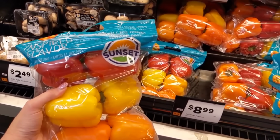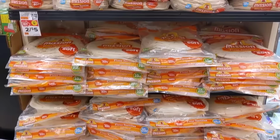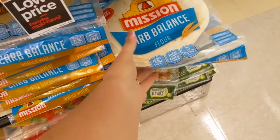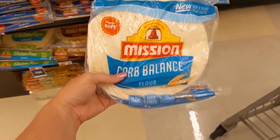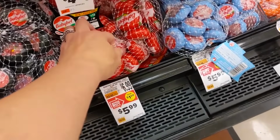So you could even put in there, by the way, for your keto dinners, some ground beef and cheese and make keto boats out of them. Now here's for our wraps. These would be considered dirty keto, the Mission Carb Balance wraps. Those are an option that you could get, but they're definitely dirty keto or low carb ingredients.